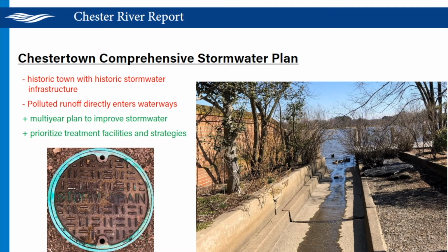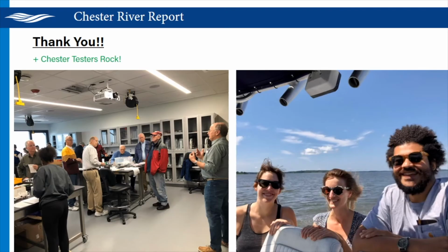Another way to improve climate resiliency is by upgrading stormwater runoff infrastructure. In partnership with Washington College and the town of Chestertown, and with funding from the National Fish and Wildlife Foundation, we are developing a comprehensive stormwater management plan for the town of Chestertown. The plan to be completed this year will identify a prioritized list of potential stormwater treatment facilities and strategies. We're excited about this project and will keep everyone updated via our newsletters and social media.